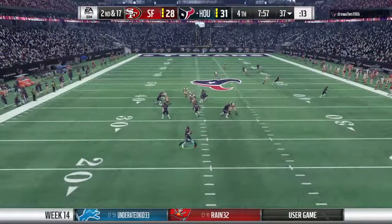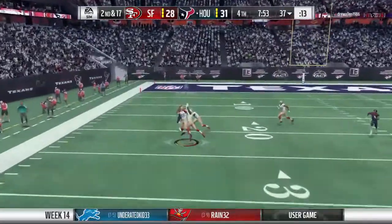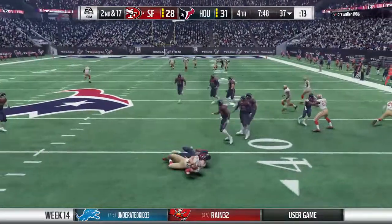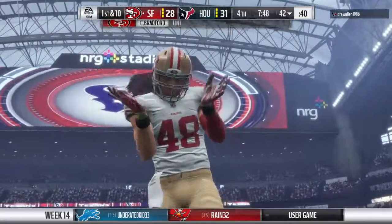Daniel. He's going to launch this thing way downfield. Use the pick. They need it. It's intercepted. Picked up at the 24. And the return this time will go out to the 42-yard line.